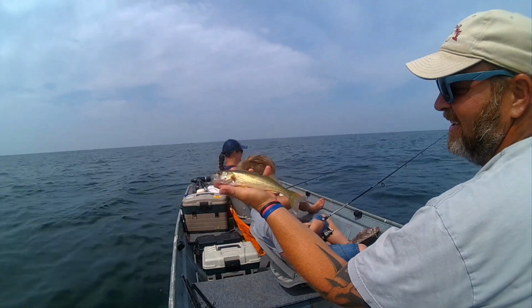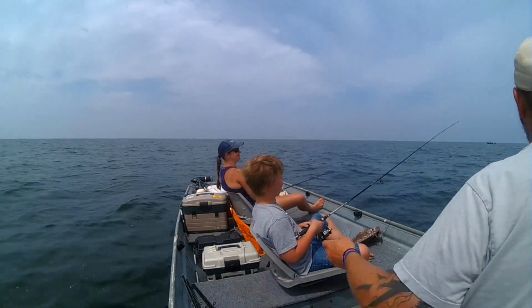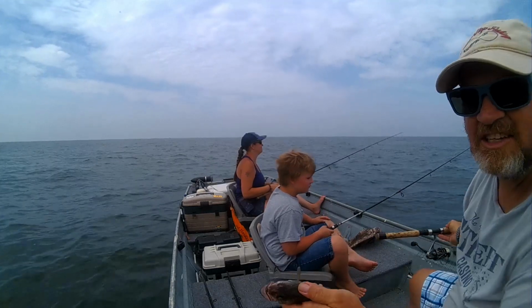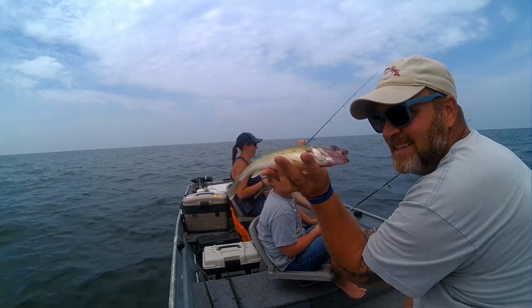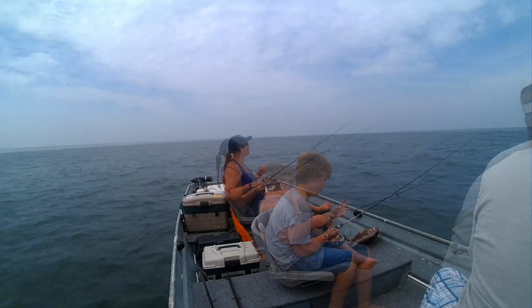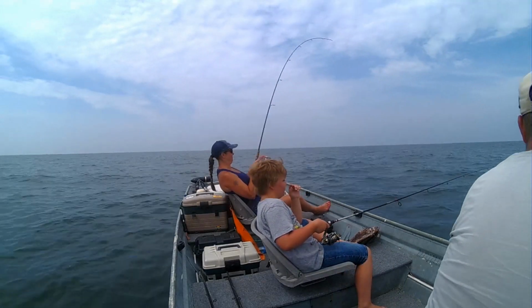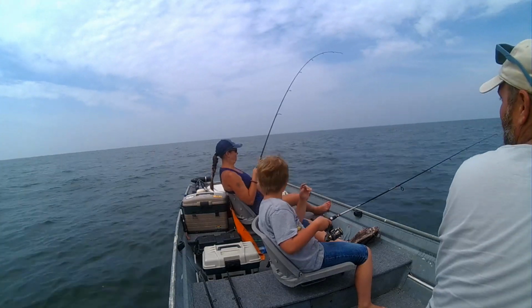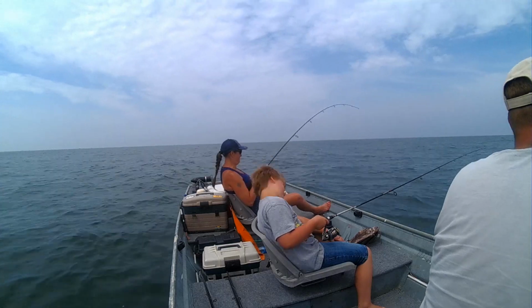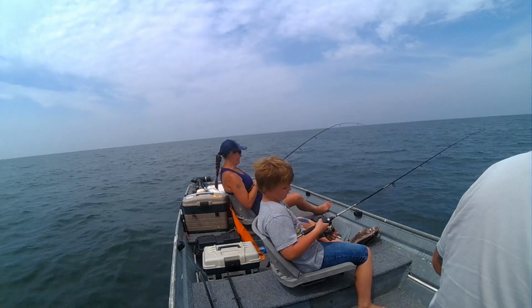Dinker, but it's still a walleye. She's catching the big ones, and I'm catching these. I had a big one. Oh, like Angie got another.